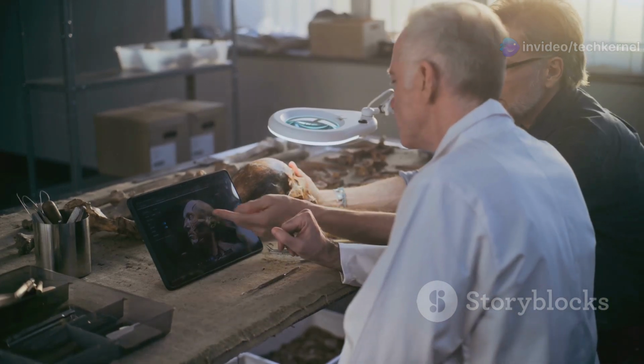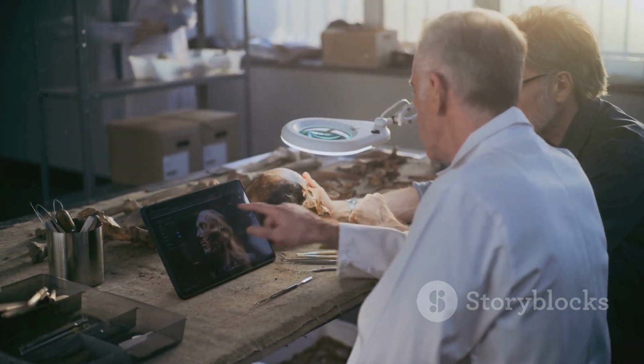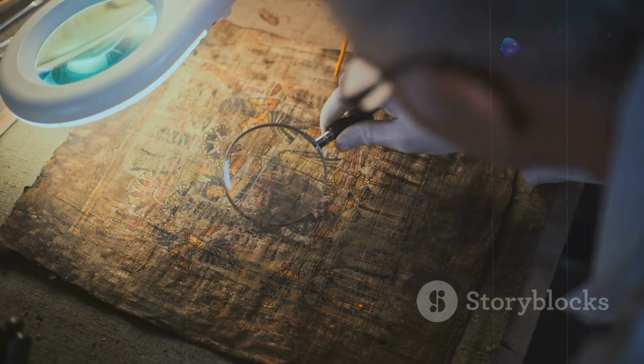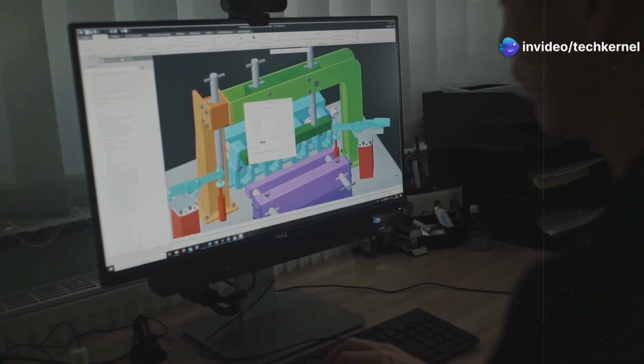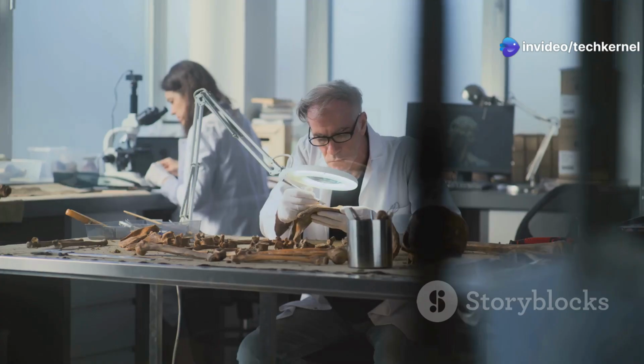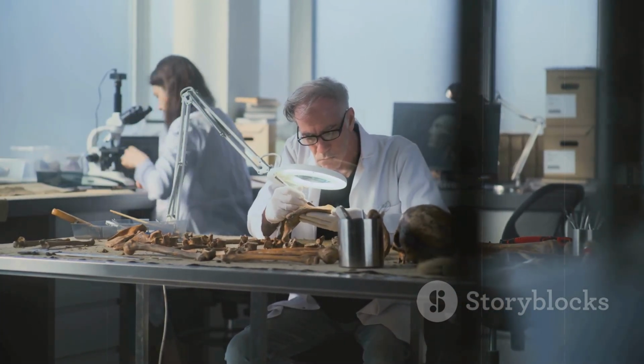Today, scientists are still trying to understand the Antikythera Mechanism using modern technology. They're putting its broken pieces back together, figuring out the writing and making computer models to see how it works. Each new discovery helps us understand the people who made it and how much they knew.